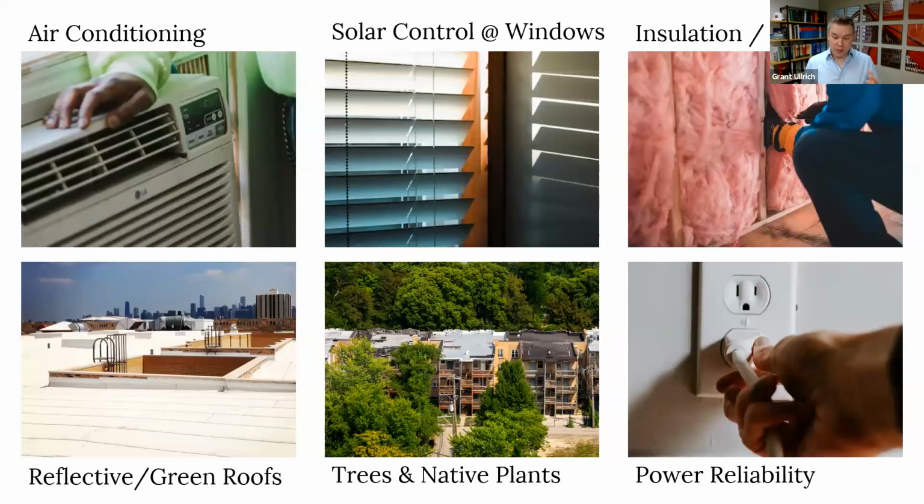Factors that affect human safety and comfort include the absolute temperature, the thermostat measured temperature, but also humidity, sun exposure, airspeed, and activity level. So I think we can all know from experience that on the same day, you're going to feel more comfortable under a tree in the shade with a breeze than you are going to be in direct sunlight running a marathon.